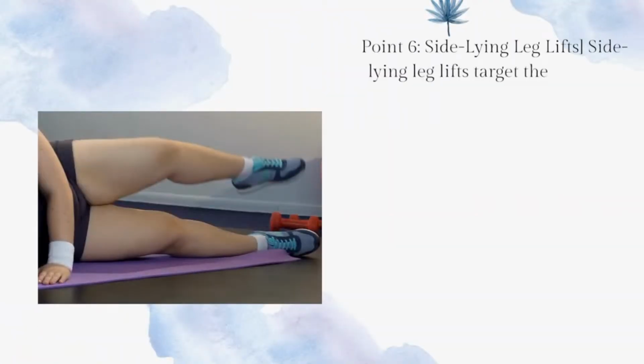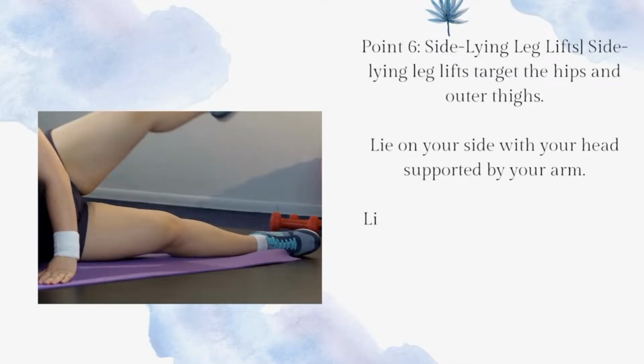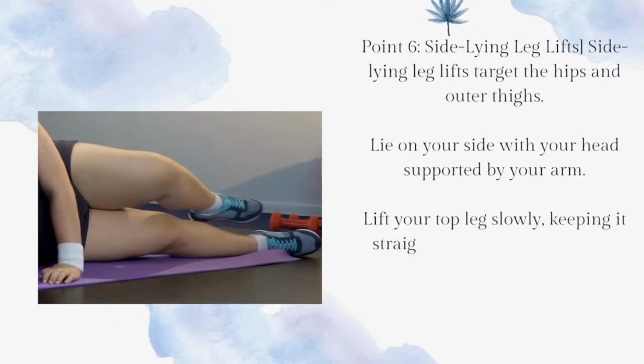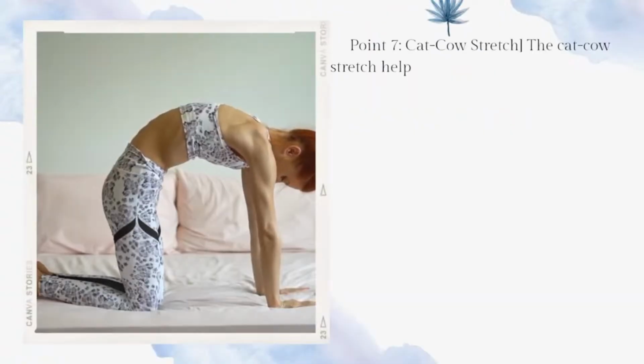Point 6. Side-lying leg lifts. Side-lying leg lifts target the hips and outer thighs. Lie on your side with your head supported by your arm. Lift your top leg slowly, keeping it straight, and then lower it back down. Perform 12-15 reps on each side for 2 sets.